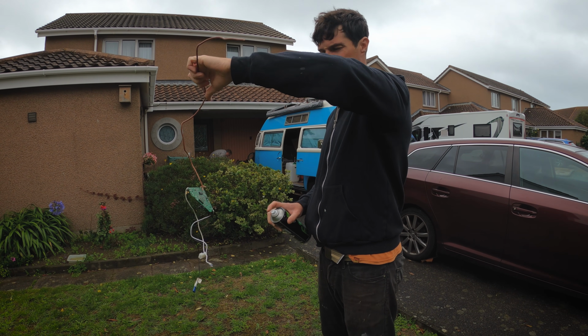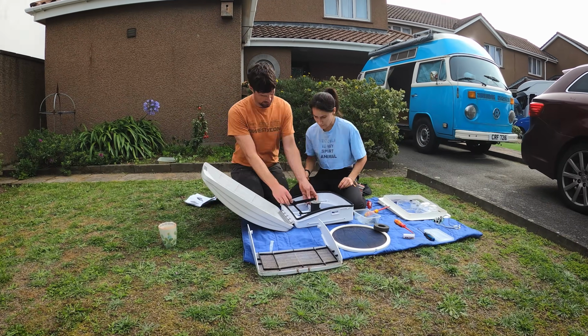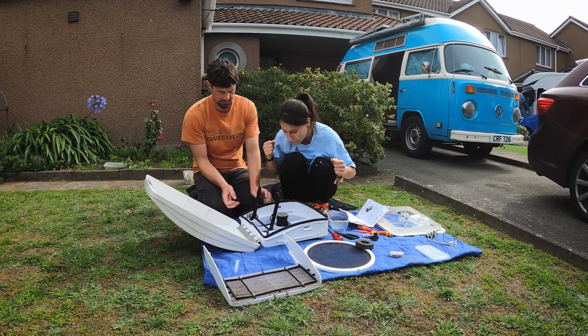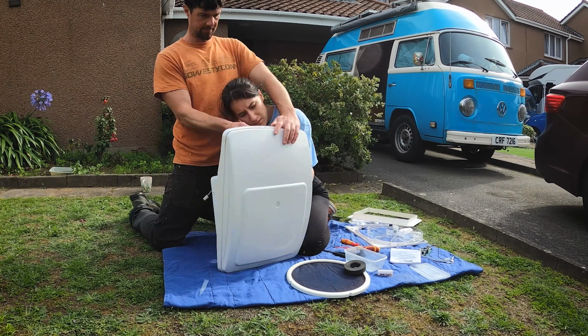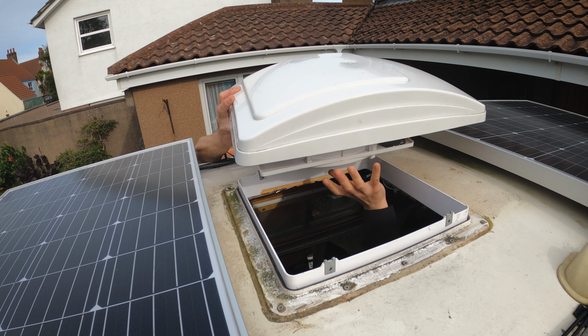Tropicalizing your PCB, particularly in a fan, will stop humidity from wrecking it. If you don't do this, there's a high likelihood that your PCB in your fan will die. There's just too much moisture in that area. Spraying it will keep it living longer.